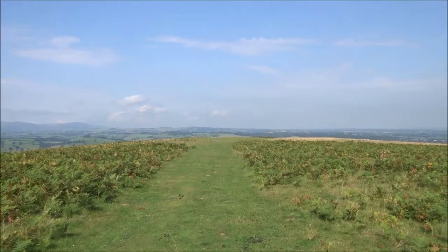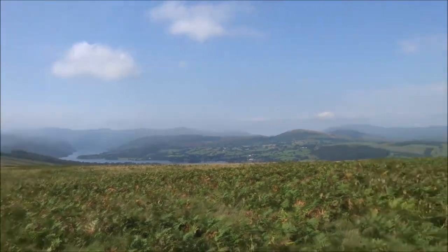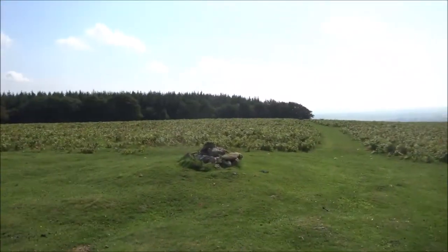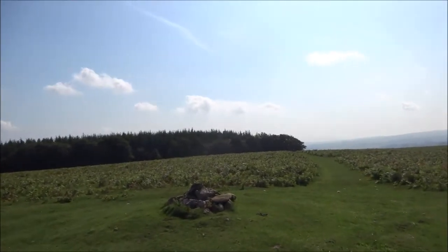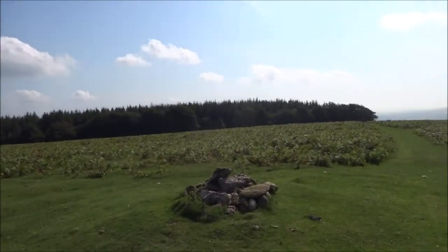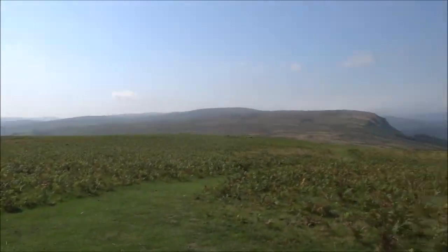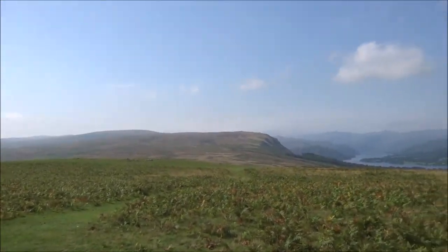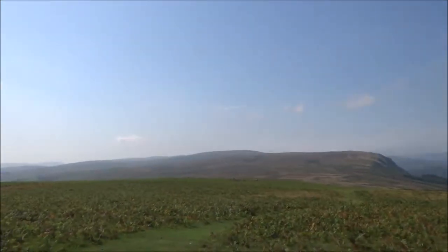A bit of breeze has sprung up. Welcome breeze. And this looks like the high point of Askham Fell. They put a little pile of stones here. So yeah, that's the high point. So it should be downhill now. So it's an easy walk really. But I'll just go to those stones and have a break.